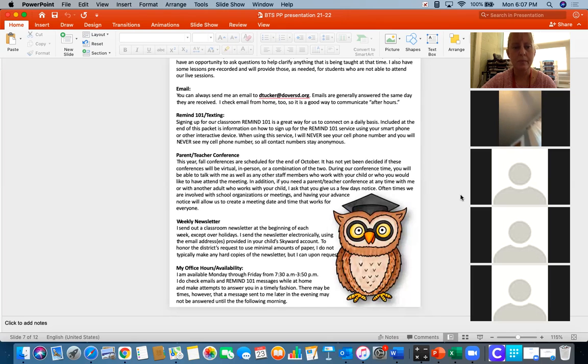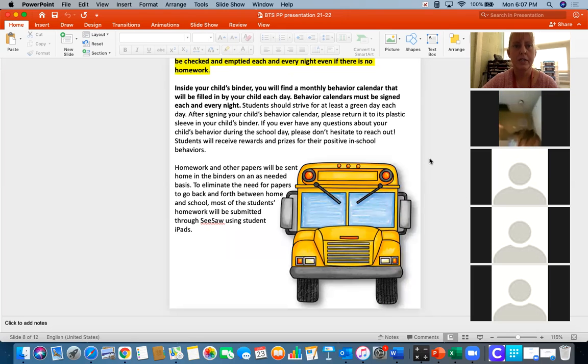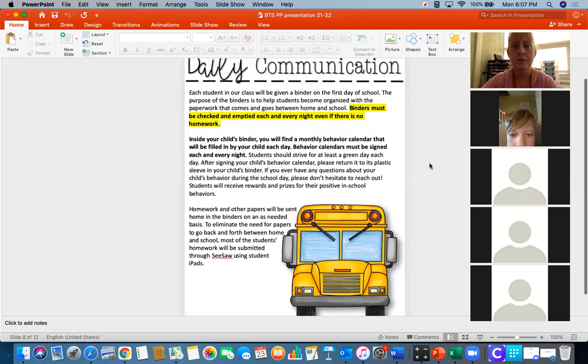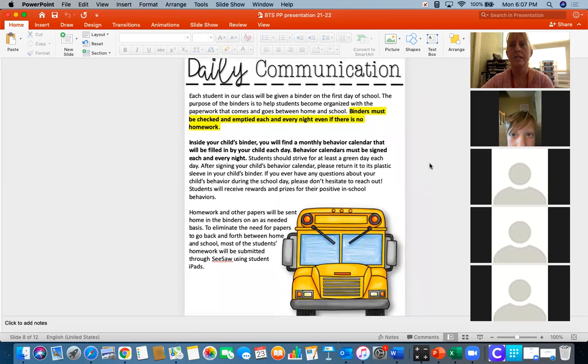So let me go to the next screen. Okay. I'll be giving everybody a binder. The students will all have a binder. It will help them stay organized with any papers that might need to come back and forth.